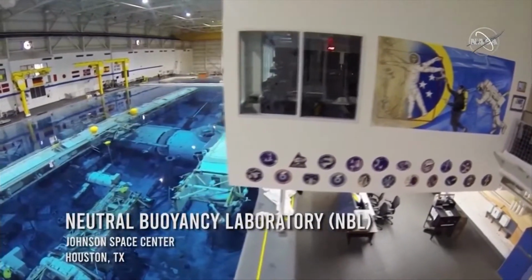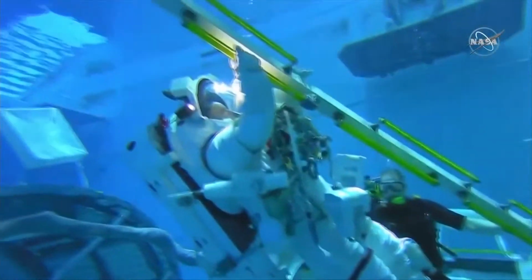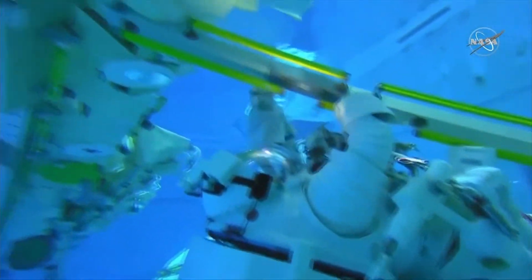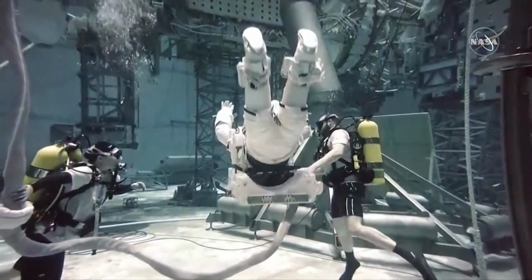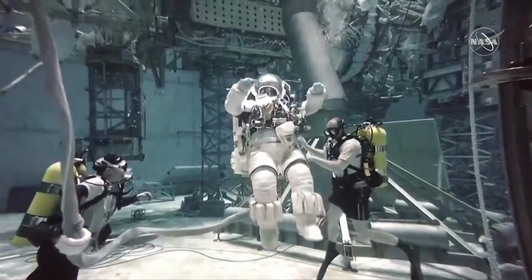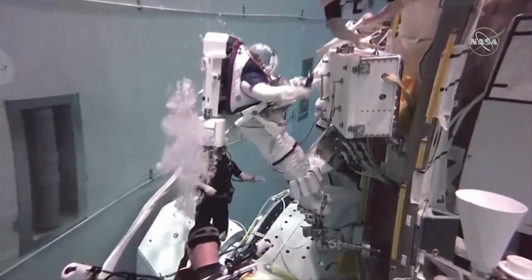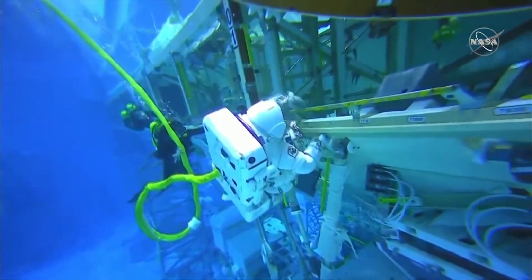So I want you to perform some isolated joint movement to understand how the suit moves. Testing for the new spacesuit continues underwater in the Neutral Buoyancy Lab. Here, the weightless environment of space can be simulated to put the suit through its paces. So being able to test the suit in the pool and microgravity environments allows us to iterate on our design and make it better and get feedback from astronauts and from other instructors and trainers.